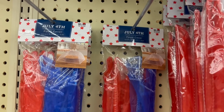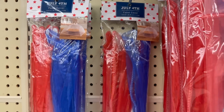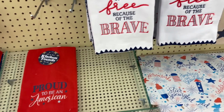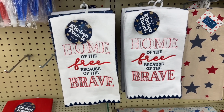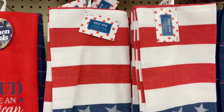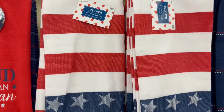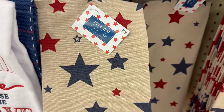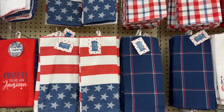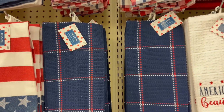Here you have the food covers for $5.99. They are measuring out 12.5 inches and you are getting a 3-piece. You also have these kitchen towels that say proud to be an American, home of the free because of the brave. So they have a great selection. Right over here you have these kitchen towels measuring out 18 by 28 inches for $3.99. And they kind of give you a flour sack type of feel. Over here you have these kitchen towels for $3.99, also measuring out 18 by 28 inches.